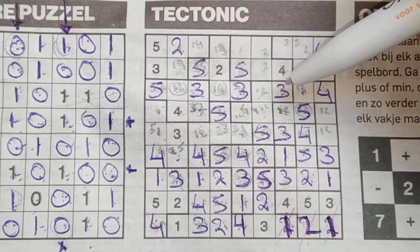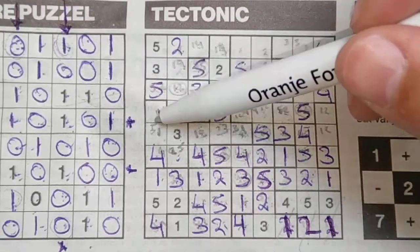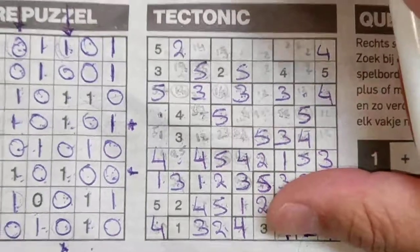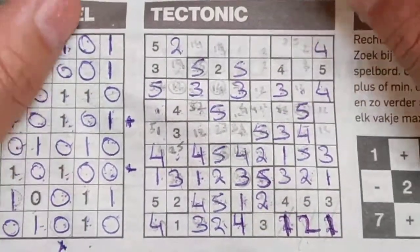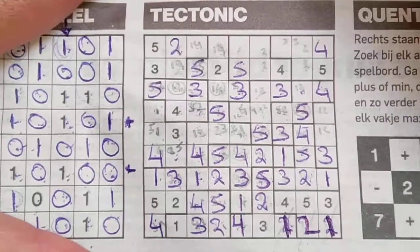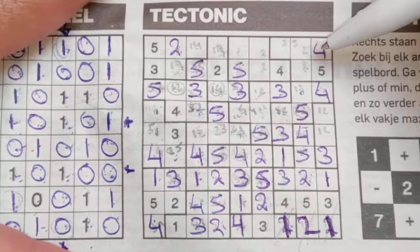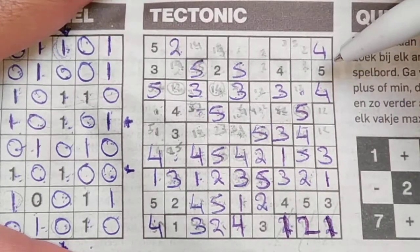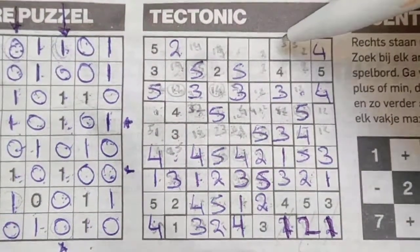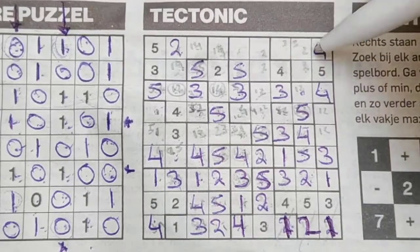1, 2. 2 could be here. How many minutes? 25. Wow. 4 minutes to go. Think. Cannot be a 3. 1. This box also cannot be a 5. Cannot be a 4.